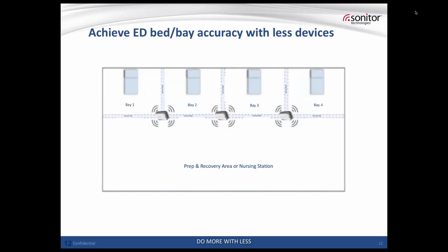So in an area such as a recovery, we need very few devices to give you bay level accuracy. In this example here, you would have bay level accuracy for all 4 bays, and then we'd collapse the zones on the other side of the bays and create a nurse station area or hallway, for example.